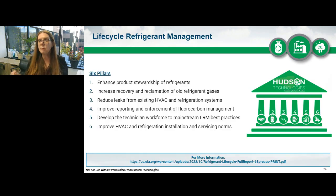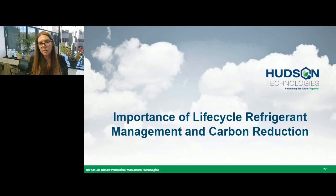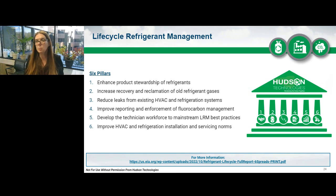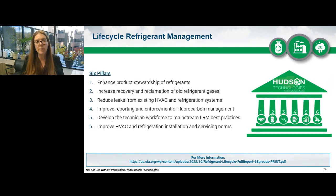You might wonder why reducing leaks is important. Reducing leaks in systems ensures, A, we're not having fugitive emissions out into atmosphere. And then also means that when you're ready to convert your system, the maximum amount of refrigerant is available for recovery, leading to the maximum amount of economic value from that refrigerant, and therefore helping to fund more of that conversion.